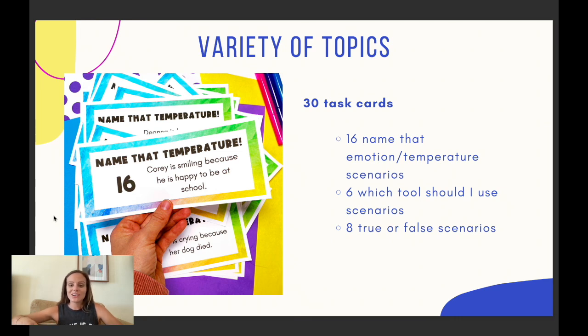So there's 30 task cards included, like I mentioned, with different topics. So 16 of them are a name that emotion or temperature scenario, like the one listed here. 6 of them are which tools should I use scenarios, which is like a coping strategy. And then 8 are true or false.